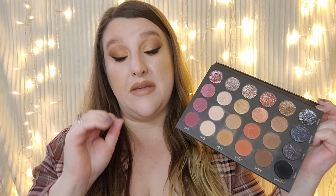So let me just give you some thoughts here. If you are considering picking this up, let me just say that the mattes are incredible. They blend so butter smooth. Performance wise, they actually remind me a lot of Charlotte Tilbury, which are some of my absolute favorite mattes. They immediately melt together the second that you put them on your eye.